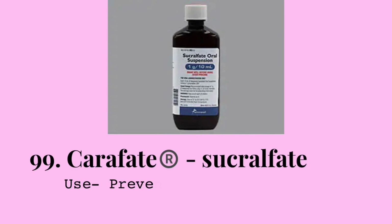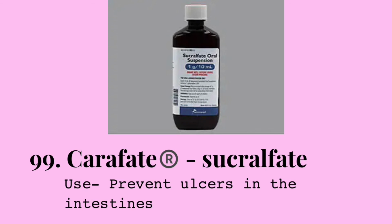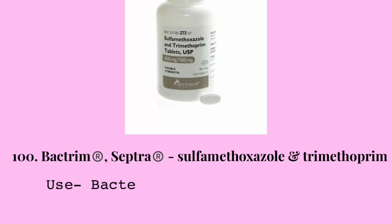99th is Carafate. Its generic is sucralfate, and it's used to prevent ulcers in the intestines. And 100 is Bactrim or Septra. Its generic is sulfamethoxazole and trimethoprim, and it's used for bacterial infections.